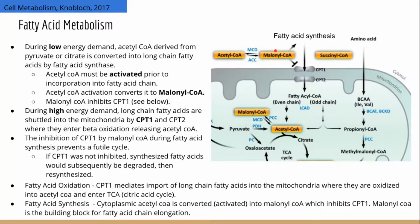And malonyl-CoA, the precursor to fatty acid synthesis that is derived from acetyl-CoA, also inhibits a transporter called Cpt1. We'll discuss Cpt1 in a second, but it's a fatty acid transporter. So during fatty acid synthesis, we have acetyl-CoA being activated by ACC, which turns it into malonyl-CoA, which both is the substrate for fatty acid synthase and simultaneously inhibits Cpt1.